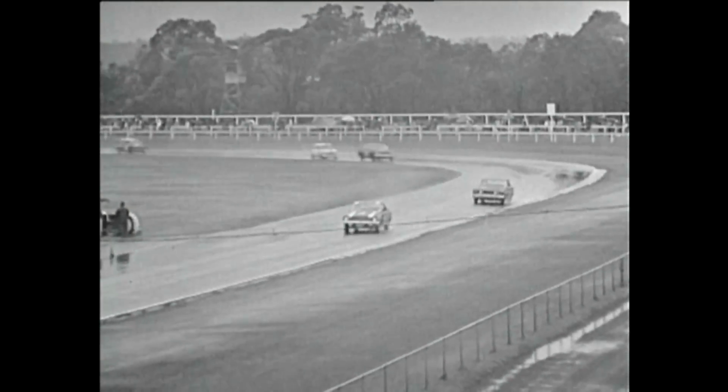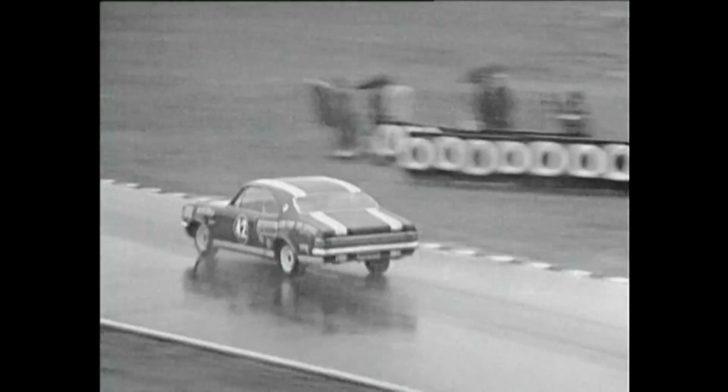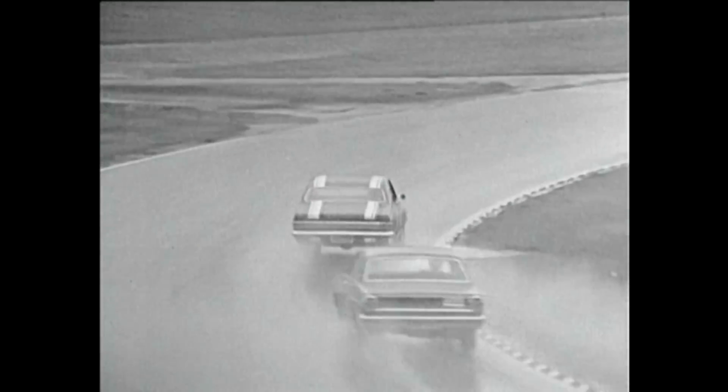Up to the 2nd and 3rd. Nick Petrelli holding 2nd place the whole time. Behind him is John Harris in the Falcon. In the meantime, with less than 2 laps to go, the leader is probably half a lap in front. And here's the leader in the main straight, as we've just seen. The 2nd and 3rd place getters come through the ledger straight, or the final finishing straight.